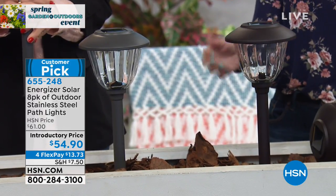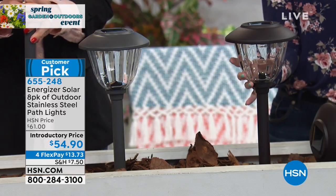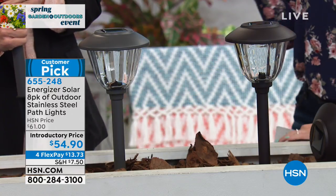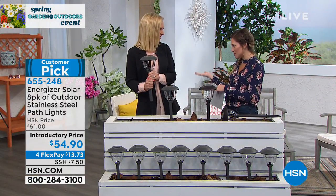All of this stainless steel housing, these beautiful glass, what would you call these? Like a glass housing for your globe. The globes. Yes. And you're getting 8. You're getting a set of 8. So I know how much I love these, but why do you think everyone else loves them so very much?